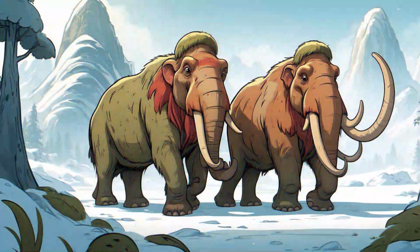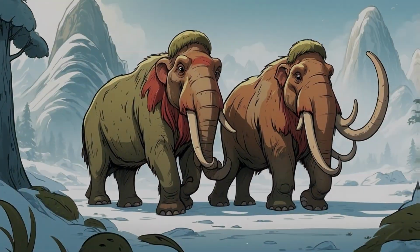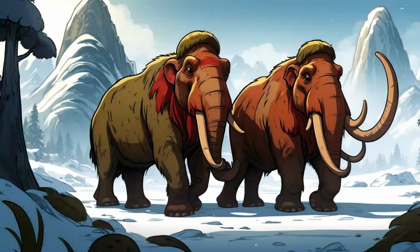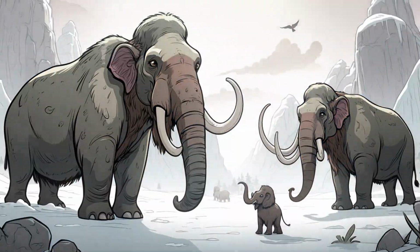You can use it to pick up a single blade of grass or uproot an entire tree. It's sensitive enough to pick up a pin and strong enough to lift 700 pounds. Plus, it's your personal snorkel, temperature regulator, and communication device all in one.